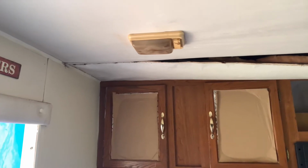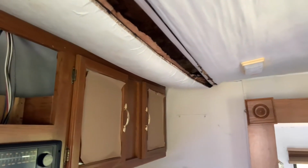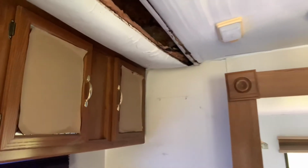So we never really got it fixed. I actually patched the roof, but obviously it got worse. So we've got some issues going on. Eventually it made the floor kind of soft, and now the slide won't go all the way out.